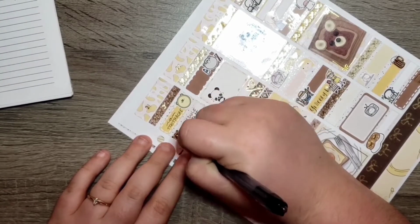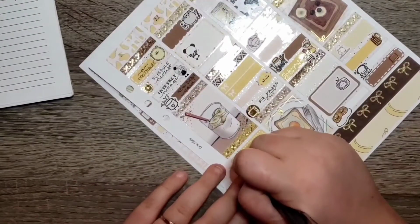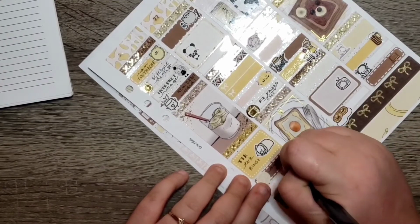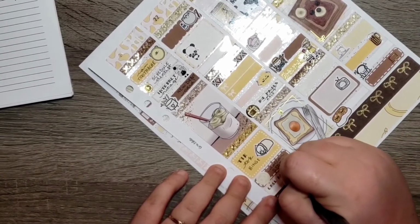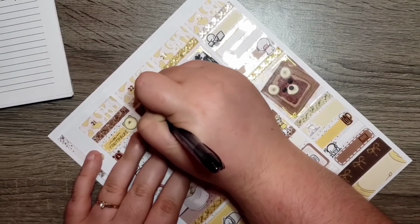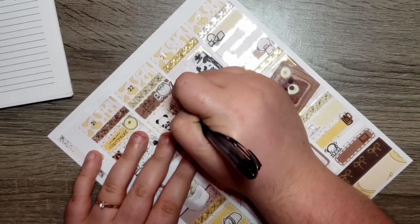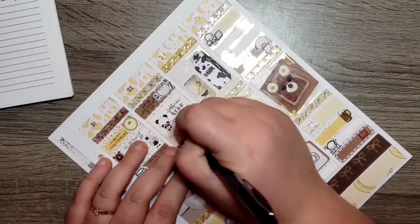But yeah, this kit I think turned out super cute. I did like it with the gold foil. I wasn't sure when I wanted to use it, but I figured it was the perfect time. I'm still home, not so much in quarantine, but in quarantine, so I figured it would still be the perfect time to use it. And then I should have another plan with me up again by the end of this current week that I'm in, which is the week of the 10th. So we'll see. Hopefully, fingers crossed.